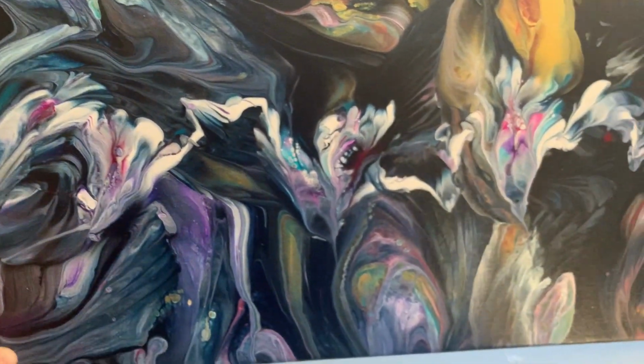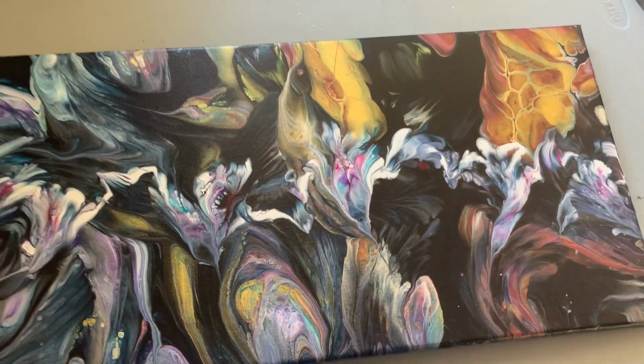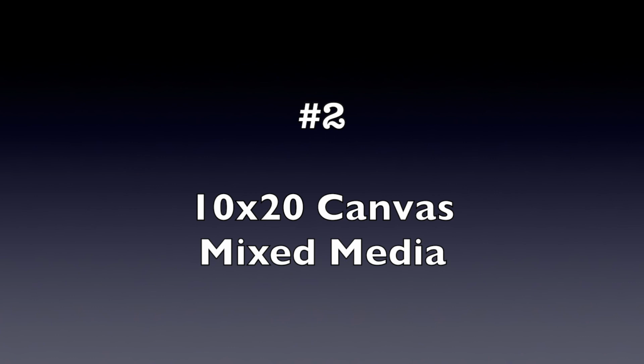Like this beautiful piece, which will be number one, the first one on the docket. It'd be 10 by 20. It's all acrylics, very pretty. I love this piece, and that will be up for auction.